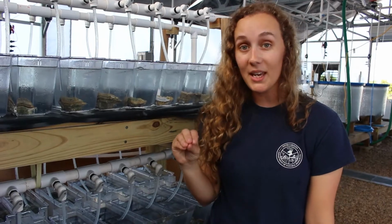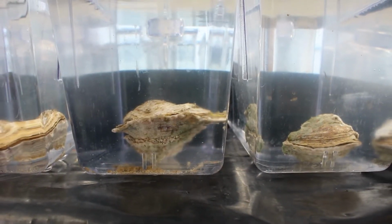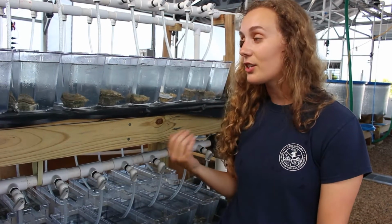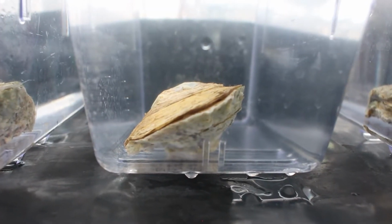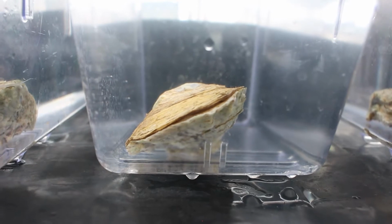We call this pumping. Most likely right now, these guys are just irrigating their gills and getting more oxygen to their breathing structures. But this is also how females will release their eggs into the water. As they start opening and closing, they'll start puffing out eggs in a big cloud.